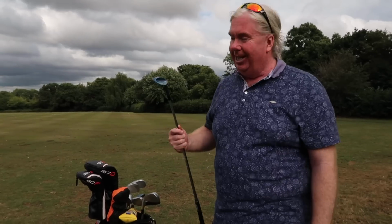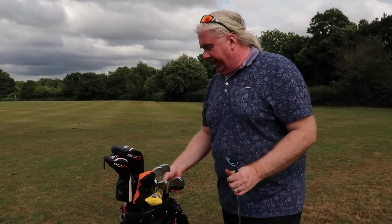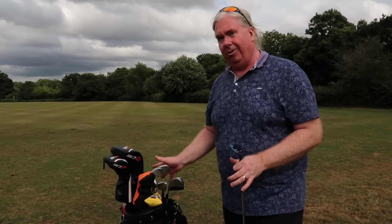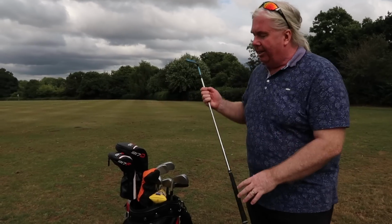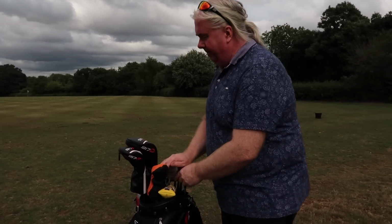They just said, what do you want stamped on your wedges? So what do I have to do? So I have a 50, 55 and 60. Kind of matches the rest of the increments on my irons. So that's those.